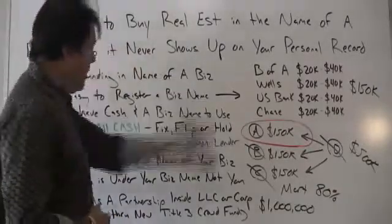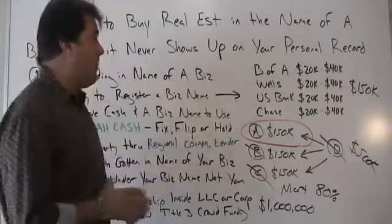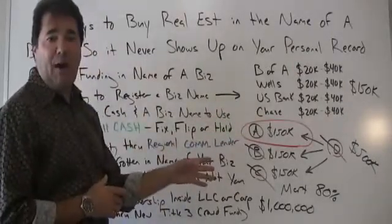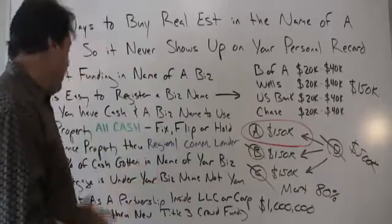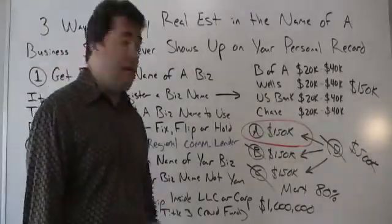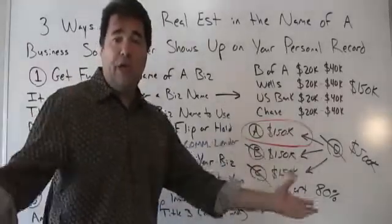So there it is. There are the 3 ways to buy real estate in the name of a business without the debt showing up on your personal name, keeping the mortgage and the title off of public record as you, the owner, making it all about the business for safety so that you're not limited and so that you can participate in this wonderful new Title III crowdfunding opportunity where you can take $1 million more and utilize it for this kind of strategy.